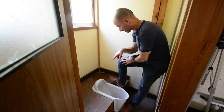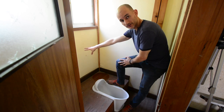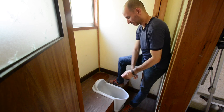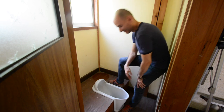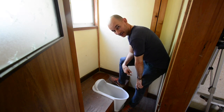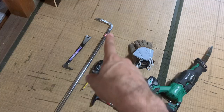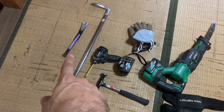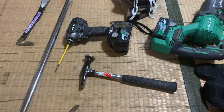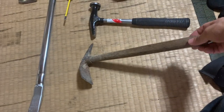I assume that the pit, according to the records of the house, is outside of the house, so it's actually not underneath me. So I'm not going to just break the hole and then drop into a pit. If I do, then this will be the last video I make. Tools for today: my favorite reciprocating saw, gloves and a dust mask, long crowbar, small crowbar, a hammer, knee pads, power drill, and this thing. No reason. Just looks fun to have around.